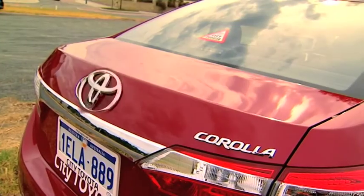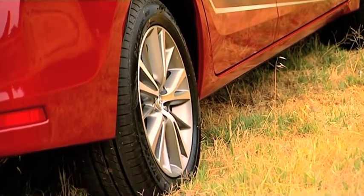Last week, City Toyota gave away a brand new Toyota Corolla and we were there to see it happen. This week, we're going to introduce you to the car. Toyota has elevated the 2014 Corolla sedan to a new level. It's one of the best equipped cars in its class for the money.